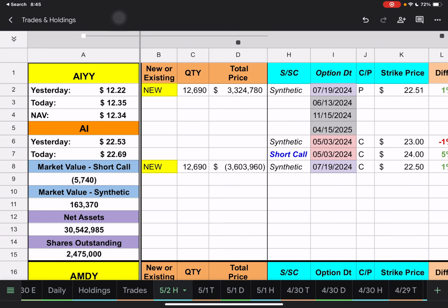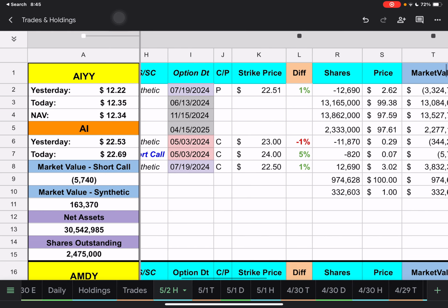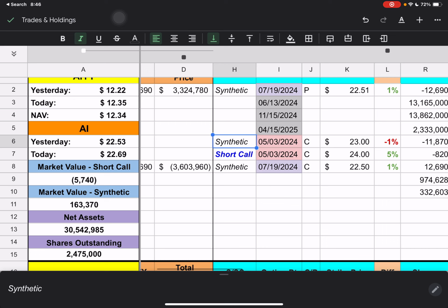But anyway, we come over here to the holdings. And you can see here the new synthetics with the expiration date of July 19th. We have, man, dang it. I missed this last night. I don't even know how this one's this and this one's this, unless my data didn't save. Because there's no way that, dang it. Yeah, I don't know.